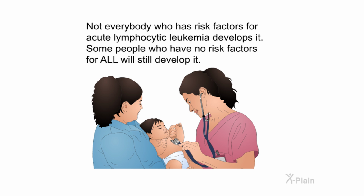Not everybody who has risk factors for acute lymphocytic leukemia develops it. Some people who have no risk factors for ALL will still develop it.